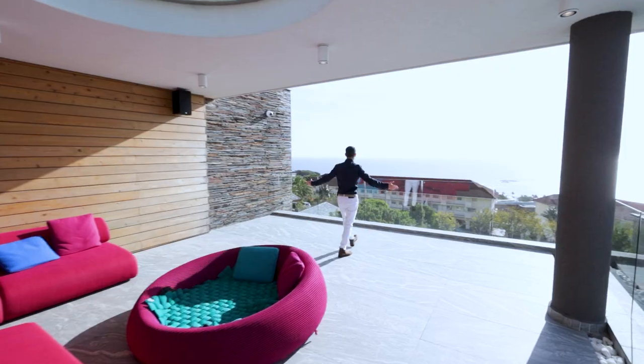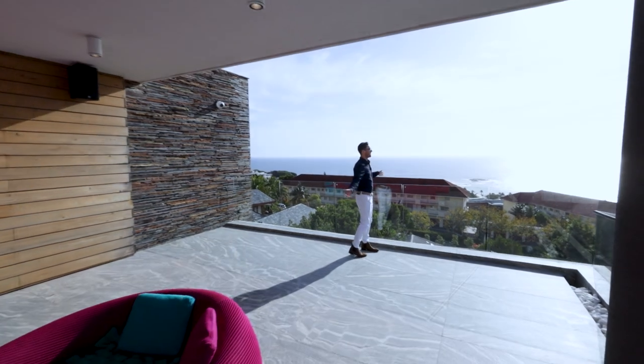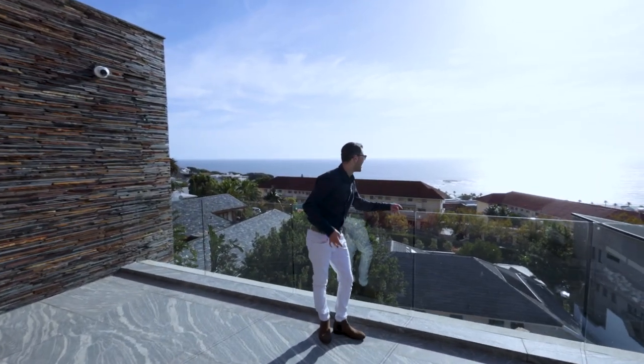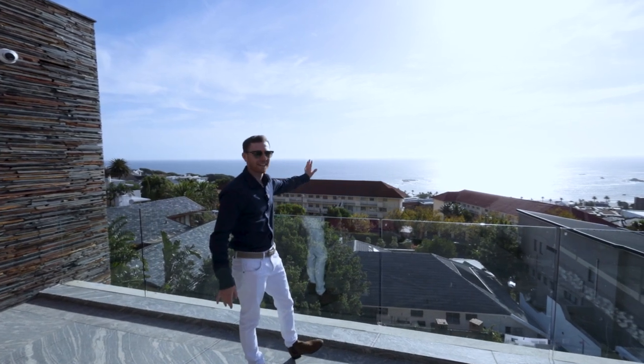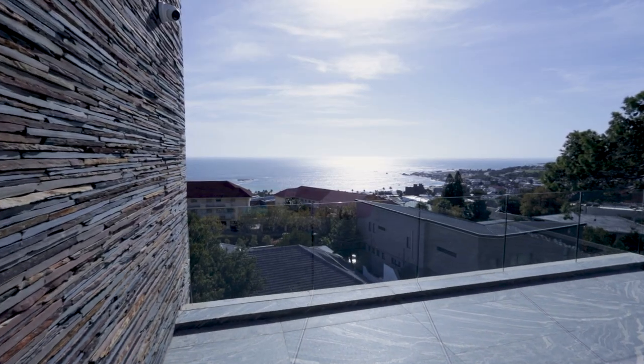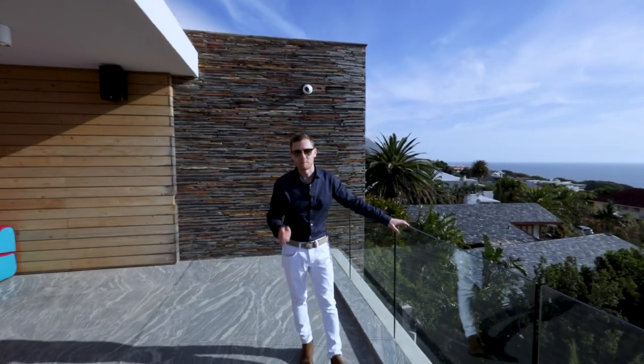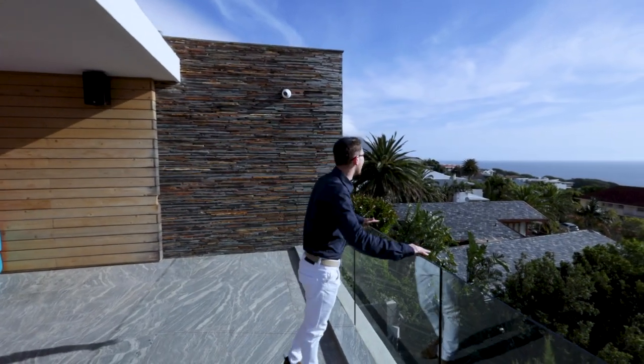And of course, look at that view, guys. I am standing in Camps Bay in this incredible designer villa overlooking that ocean. This ocean is amazing, guys. The sun is out, it's blue sky. Cape Town is a beautiful city, and this must be one of the most unique spots. I could just stand here all day.